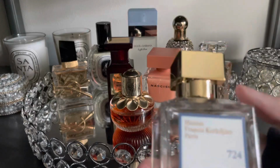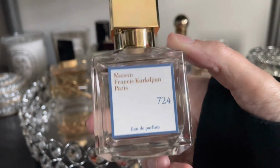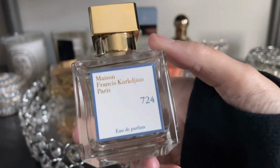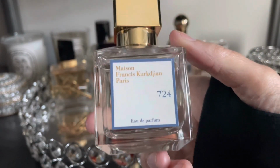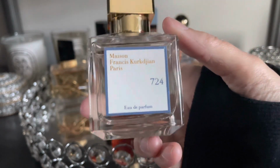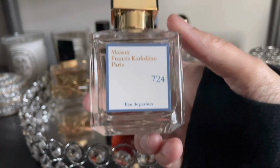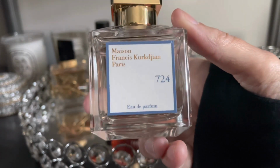Next up, I've got Maison Francis Kurkdjian 724. This is the fragrance that I have decided to declutter, and it is very similar to my Byredo Blanche. I don't really feel like I need both in my collection, and of the two, I really prefer the Byredo. I feel like it's a little bit softer. This one can be a little screechy on me just because it's got some very heavy citrus notes in it that don't seem to play well with my skin. I do like it a lot, but I just don't love it, so I am going to be letting this one go.